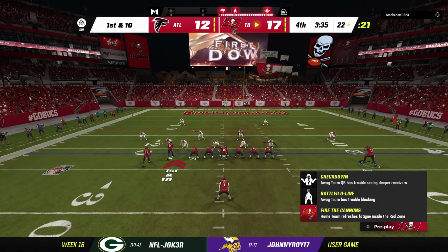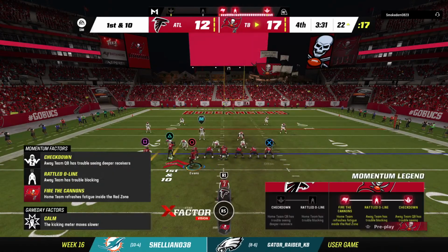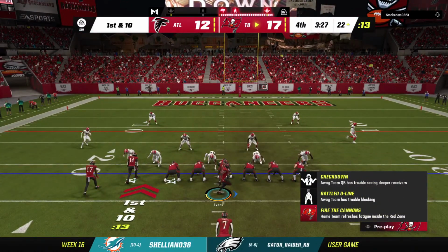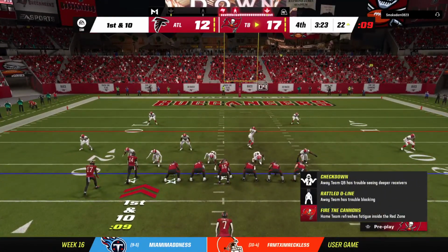I think defensively, you've got to start thinking about using them here. I was just going to ask you at what point you think now's the go time? I think now's the go time. I don't think you sit back and wait, because they can take a lot of time off the clock between plays and run 3 to 4 and really put you in a stressful spot.